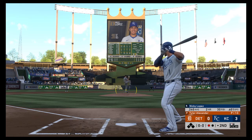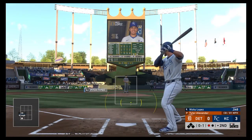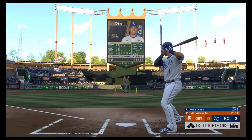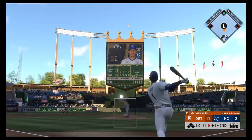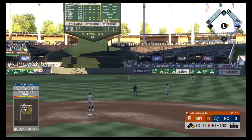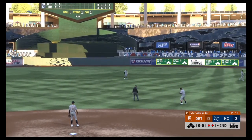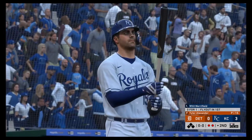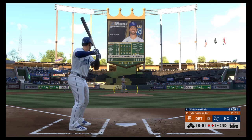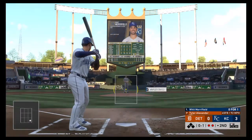Into the box, Nicky Lopez. The second baseman. Yes, he'll take a cold strike at the knees. It's 0-1. High fly ball out to straightaway center. Jones is there now, and he has it. 2 gone. Now batting, the center fielder. Now at the plate, Whit Merrifield. 0 for 1 for him here in this one. In there, 0-1.